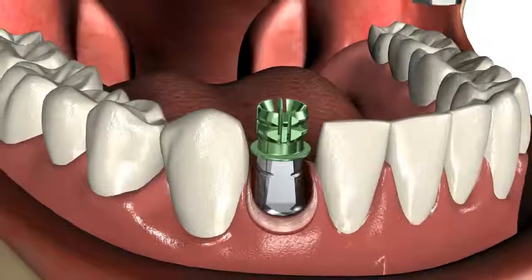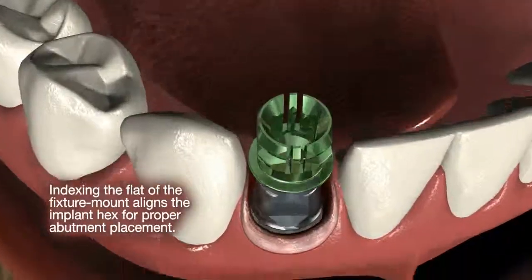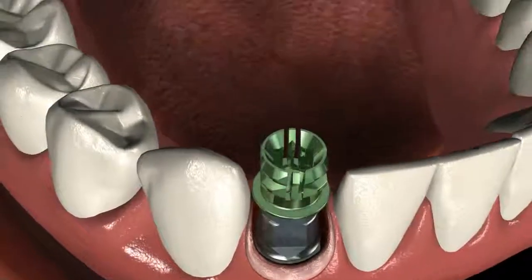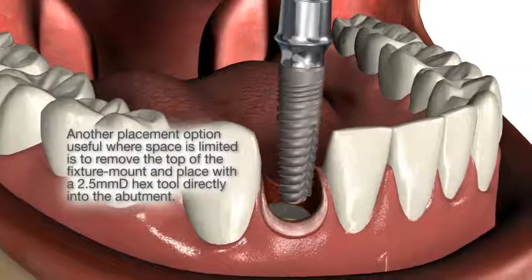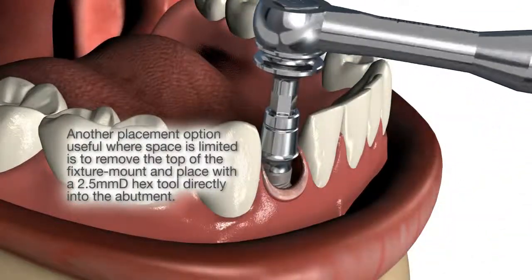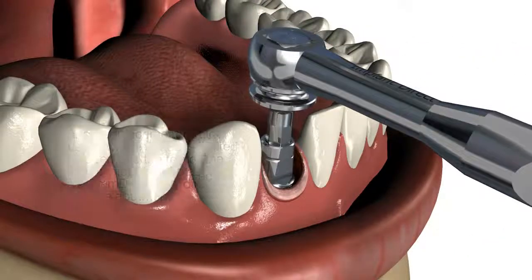Indexing the flat of the fixture mount aligns the implant hex for proper abutment placement. Another placement option, useful where space is limited, is to remove the top of the fixture mount and place with a 2.5mm hex tool directly into the abutment.